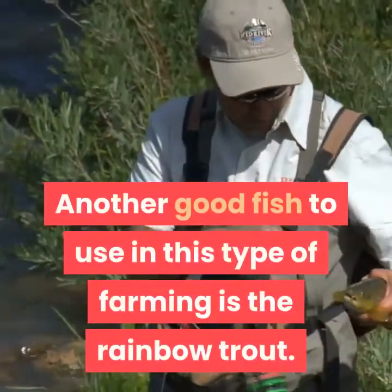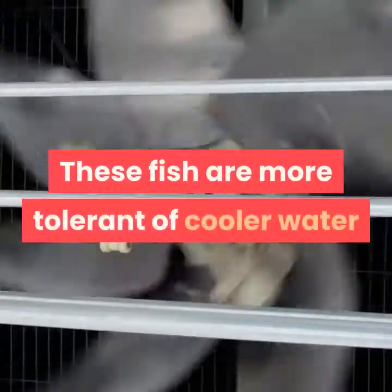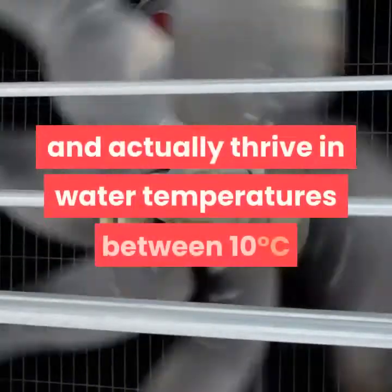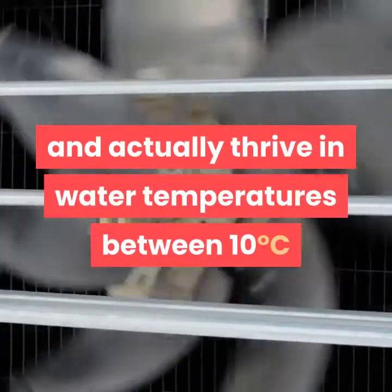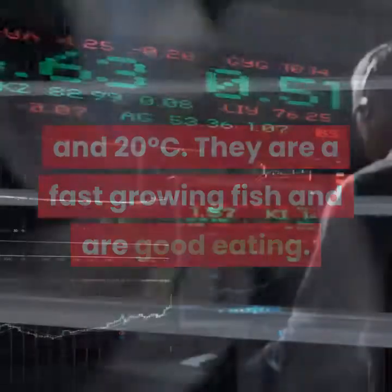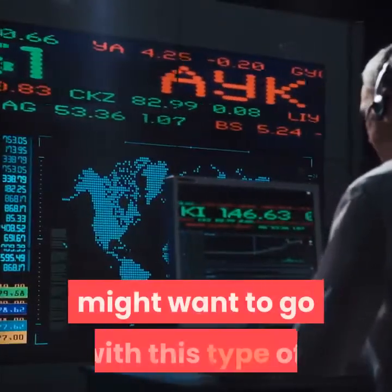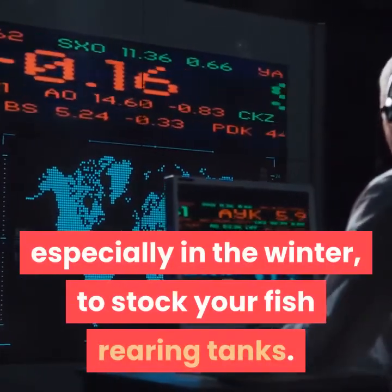Another good fish to use in this type of farming is the rainbow trout. These fish are more tolerant of cooler water and actually thrive in water temperatures between 10 degrees Celsius and 20 degrees Celsius. They are a fast-growing fish and are good eating. If you live in a colder climate, you might want to go with this type of fish, especially in the winter, to stock your fish rearing tanks.